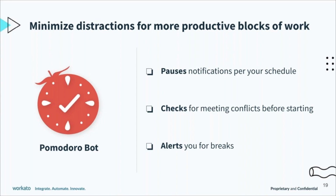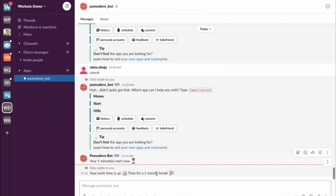And also, we've connected to Google Calendar in this demo in order for Pomodoro Bot to check for upcoming events and meetings, but you can also customize the apps to fit the tools that you use. So you could easily connect to Outlook to check for upcoming events too. And just a fun fact about the Pomodoro technique, you'll see a lot of tomato-related images and aspects. That's because Pomodoro is tomato in Italian, and the creator of the Pomodoro technique used a tomato-shaped kitchen timer as a university student.